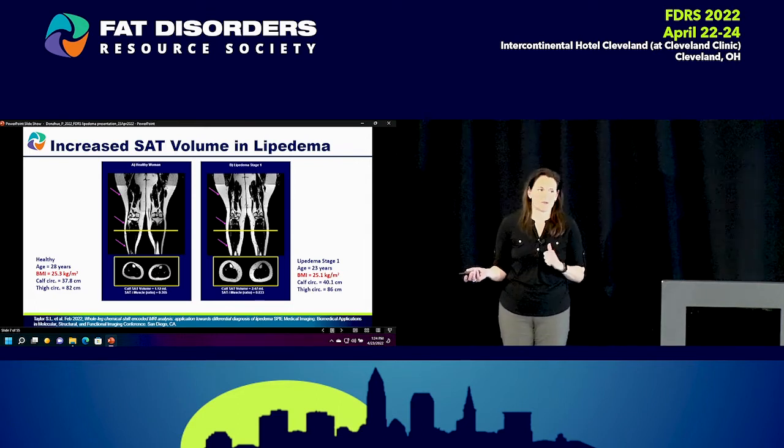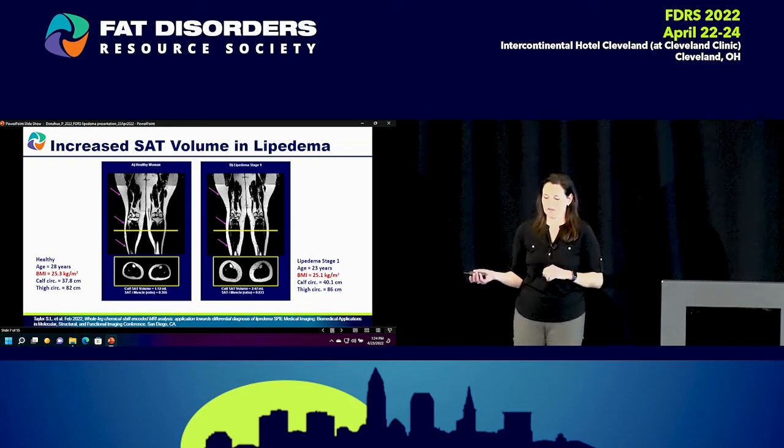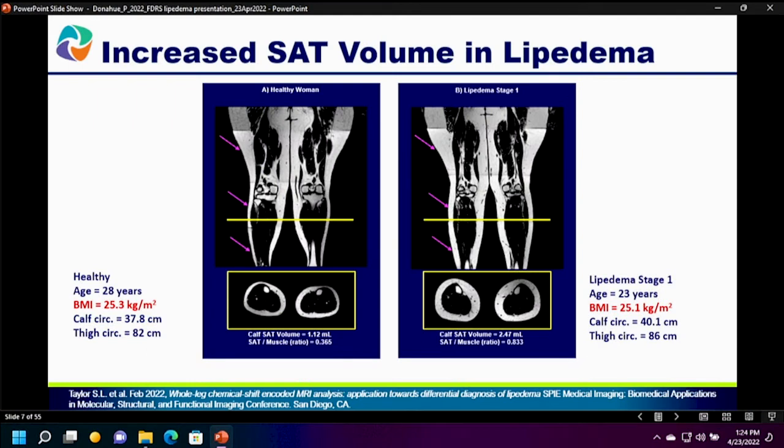Then I work with some awesome colleagues at Vanderbilt. You got to meet Dr. Crescenzi early on, and she's our principal investigator for many of our lipedema studies. And here with her colleague Shannon Taylor, who's also here if you happen to get to meet her, they look at MRI images. And what we're looking at here very briefly is just the adipose tissue, all of that white that you see in an MRI. On the far right, well, I guess it's your left, that is a person without lipedema compared to the other person where she has early stage lipedema.